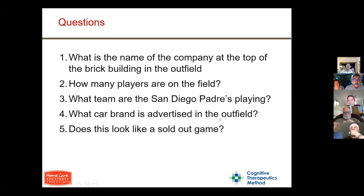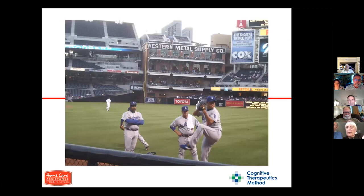What car brand is advertised in the outfield? Toyota. Very good. And does this look like a sold-out game? No. Looks like it's pre-game. No, they didn't even start playing yet, though. A COVID game. Yeah. A COVID game. That's right. Western Metal Supply. So you guys did a good job with that. Oh, I see. Yeah. Okay. Toyota, yeah.